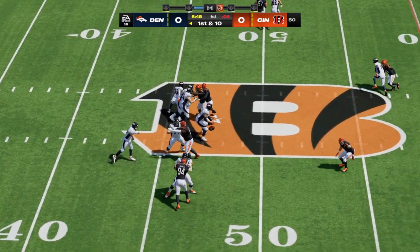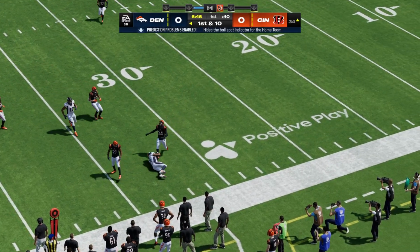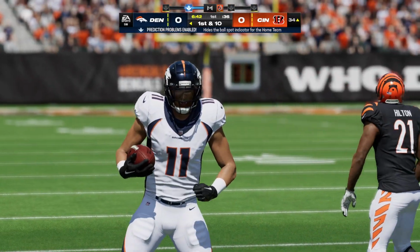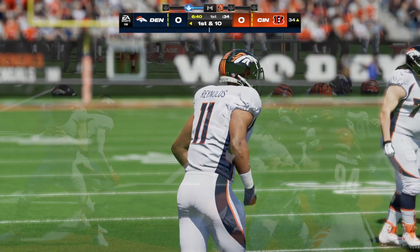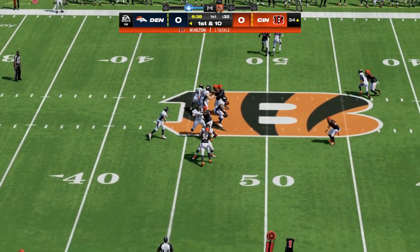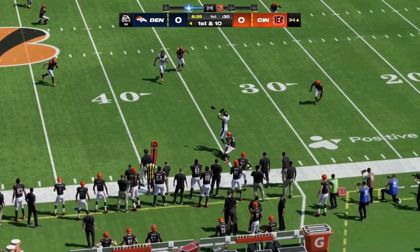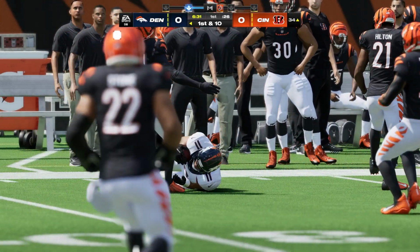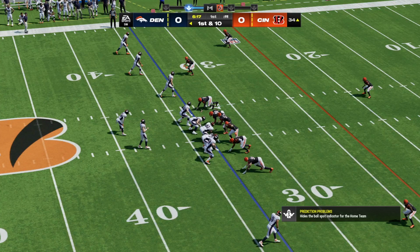From the midfield stripe, they'll look to throw. That is caught. Josh Reynolds. And they get 17 more on that one and another first down. Not only have they completed a couple on this drive, but they peeled off some pretty good chunks of yardage, too. Absolutely. Great start. Two nice plays in the pass game. Now can they continue to feed off that?